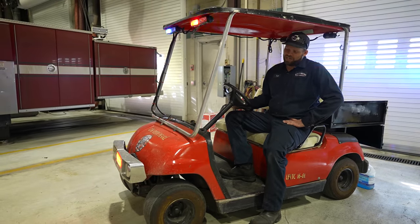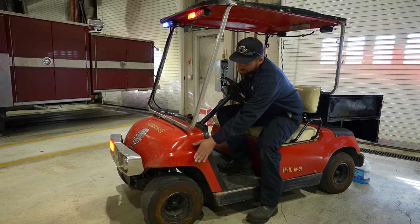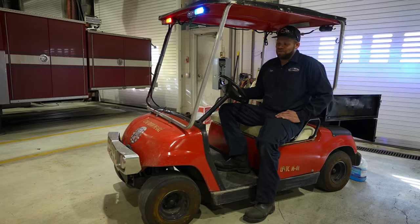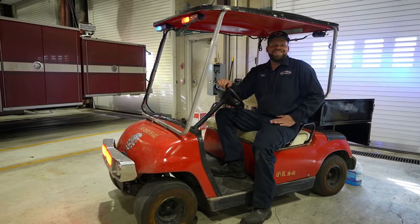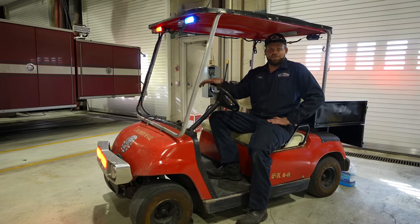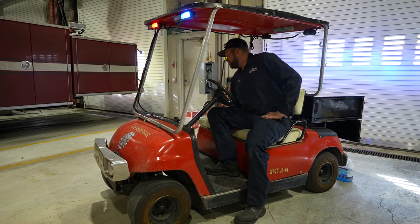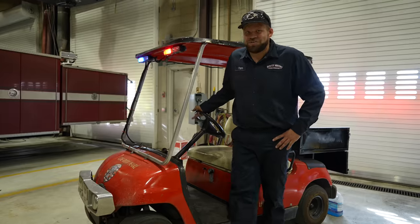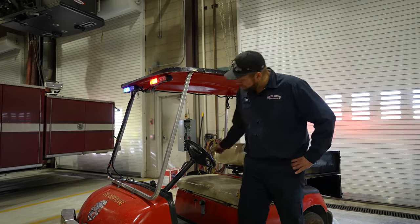It was actually over at MythTech training grounds where I think one of the academies gave it quite a nice paint job. Some decal work. It has lights and sirens. It's a little obnoxious, so we took the sirens off, but it's not bad. It's pretty fun to drive around. Coolest golf cart South Metro owns.